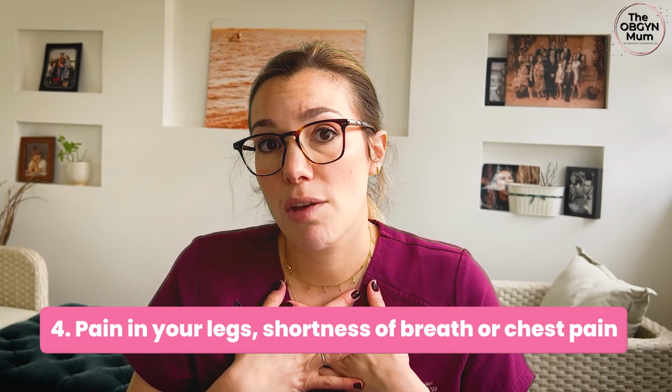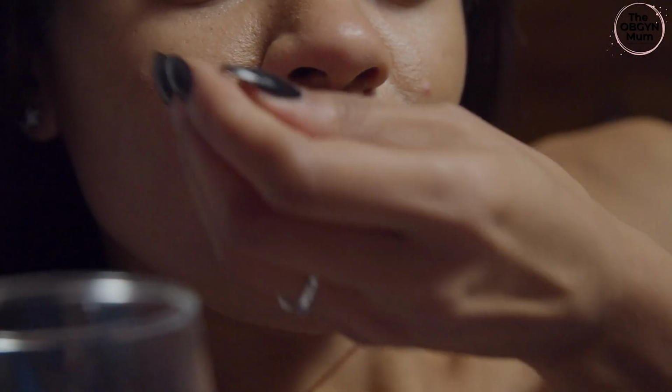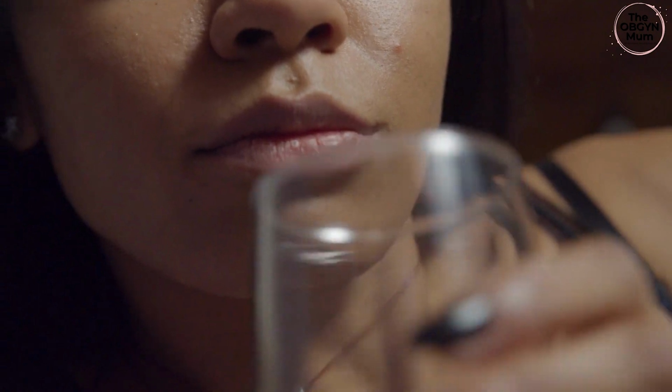If you've got any shortness of breath or chest pain, all of these can be signs of blood clots and you should again seek medical attention. So getting back to normal, well, you should resume normal daily activities as soon as you're able. So you might find that you're able to do a bit more as the days pass. If you do experience pain, make sure you're taking regular painkillers and maybe dial back a little bit on your activities for a few days.